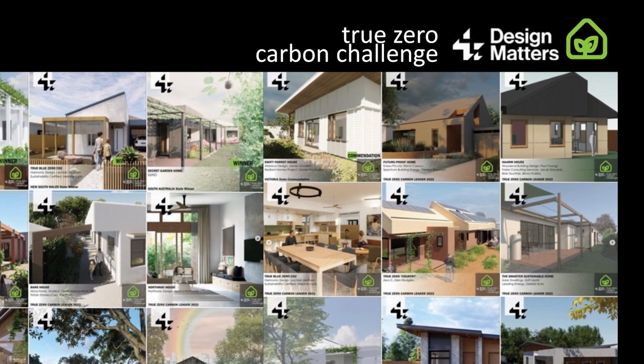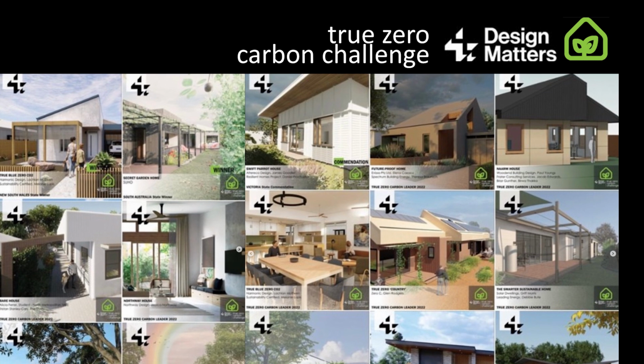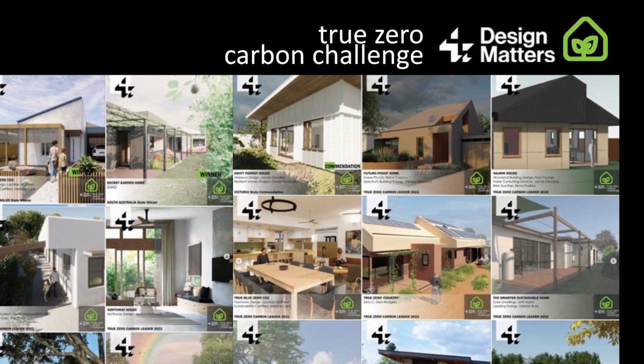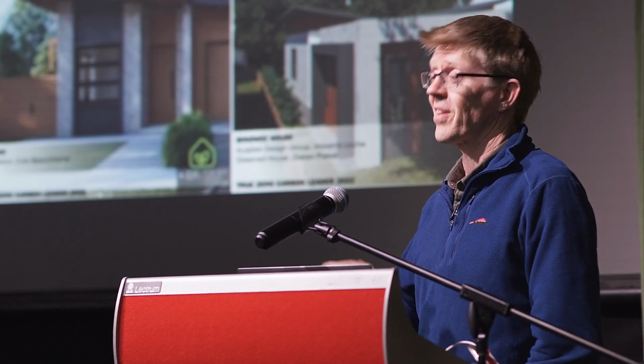We teamed up designers and thermal performance assessors to get them used to working together, and actually getting to net zero operational energy. That was a low bar. They all blitzed that. In fact, most of them got to the true zero outcome as well. So we do have designers and thermal performance assessors that are starting to learn how to achieve all this.